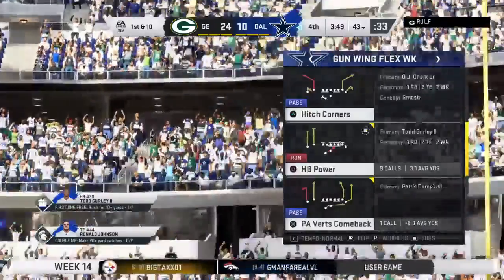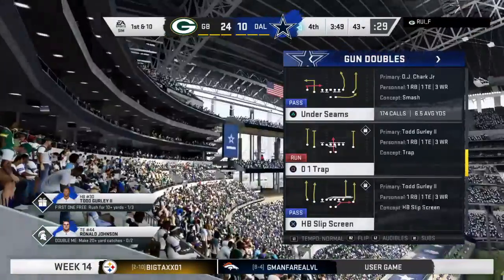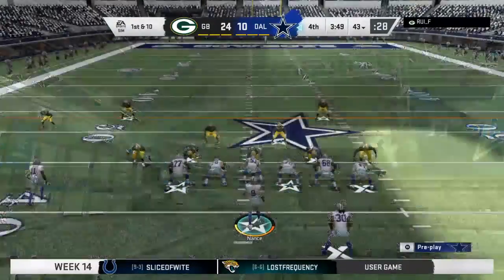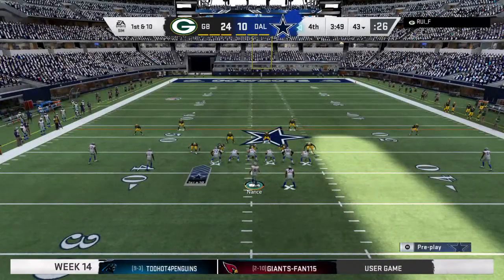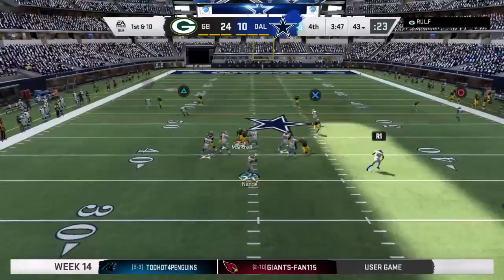Now, this one not over yet, Charles. You've got a sliver of hope on that other sideline. You certainly do, because that would have made it a 3-score game, and that probably would have been curtains at that point. But now if they can get down the field quickly and somehow get the ball back one more time, we may have a different ball game.